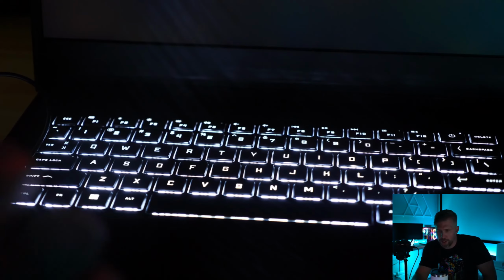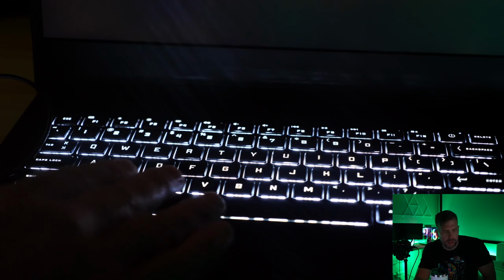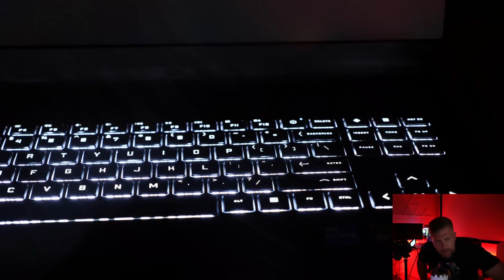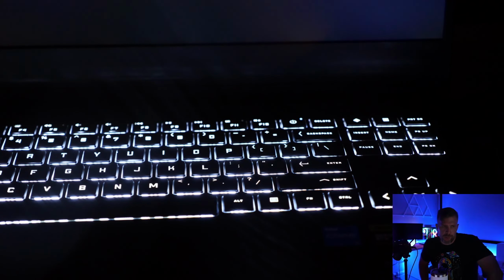That's what the keyboard looks like in a dark room. That is so bright and so easy to see the keys. I would say that's definitely above average in terms of keyboard backlight clarity.